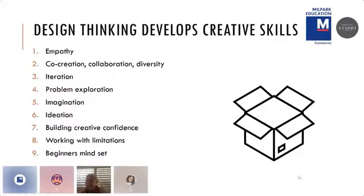So the skills that we develop with applying design thinking are things like empathy, by really understanding who you're designing for and connecting to the problem from their perspective. So experiencing empathy. We learn about co-creation, collaboration, and diversity, the full set of diversity, from diversity of ideas, experience, people, the whole spectrum. We learn about iteration, by testing things fast and getting feedback.